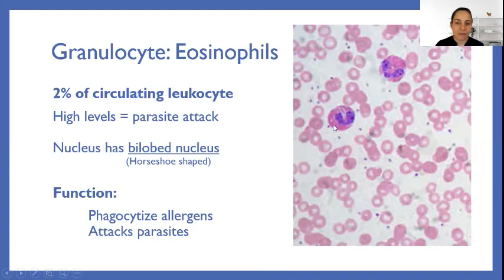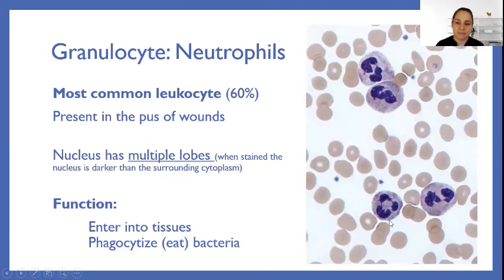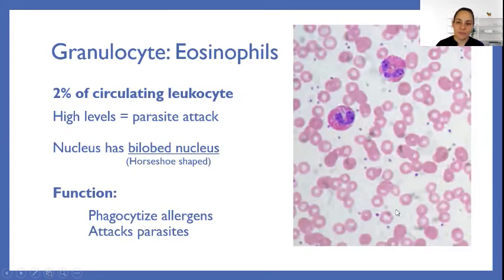In general, when we're looking at an eosinophil on a slide, we'll see it's almost a pink color. There's a lot of granules in the cytoplasm. Typically, we will often see a horseshoe-shaped nucleus, but it's going to be bilobed in comparison to the neutrophil, where you could see three. We'll normally see two with our eosinophils, and a pink or red color.